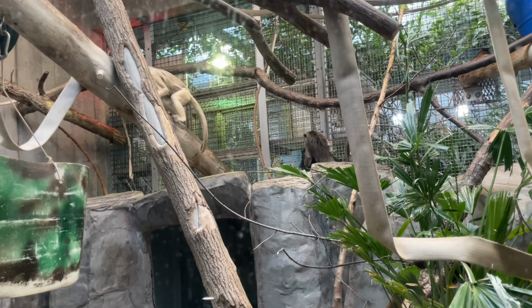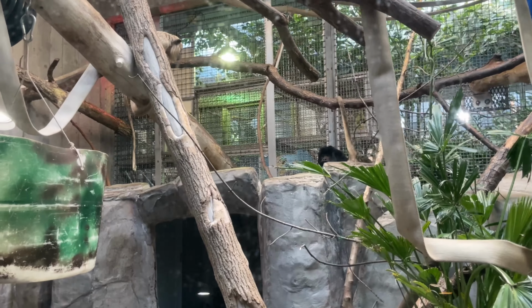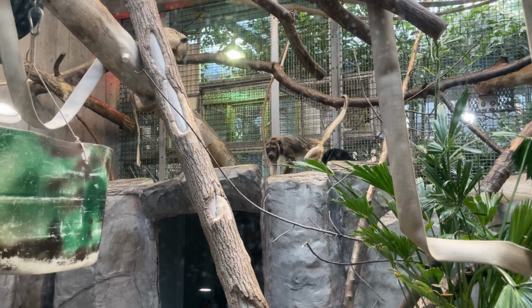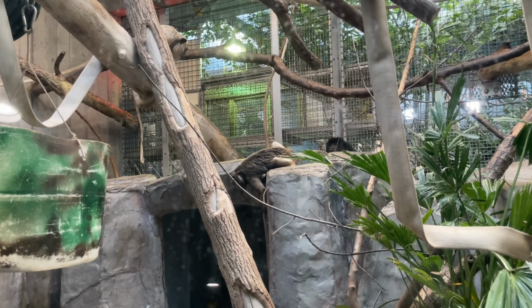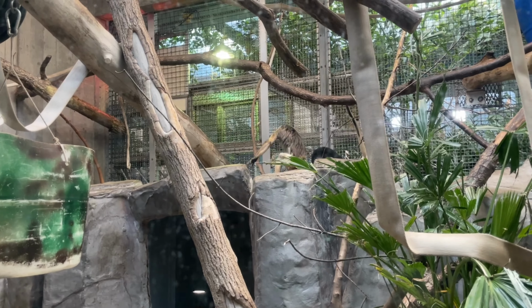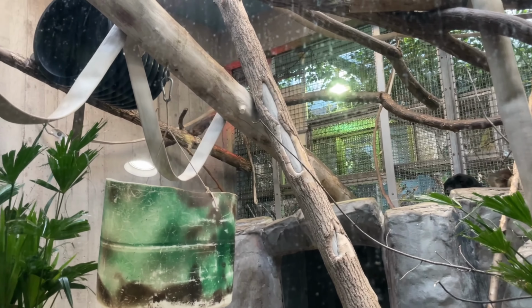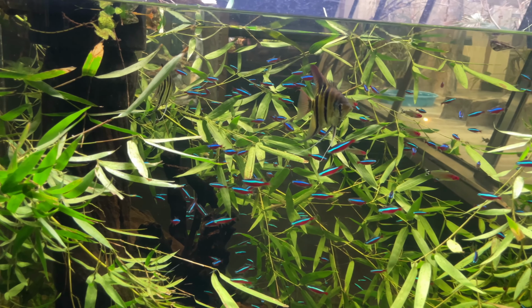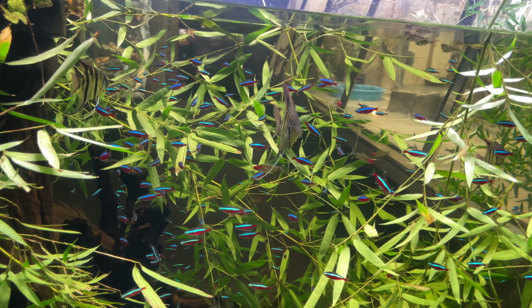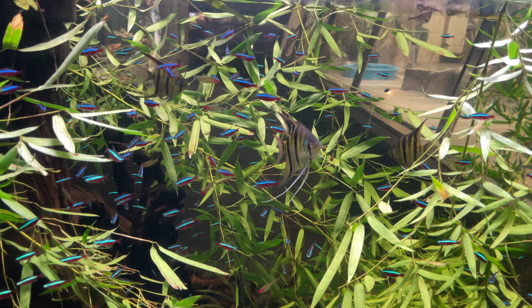So the keepers were working on keeping the exhibits clean. They were working on providing all of this enrichment for the animals. They were working on training the animals, which is not going to be the same as playing with them. And instead, it's going to be working on husbandry behaviors to make the keeping of the animals easier and less stressful on both the keepers and the animals. So getting to see so many different aspects of what goes into animal care, I think, is really, really nice for a lot of guests because they don't realize what happens at a zoo.